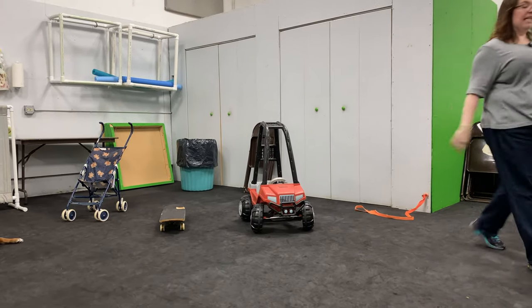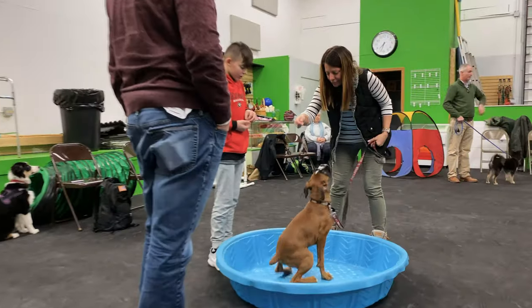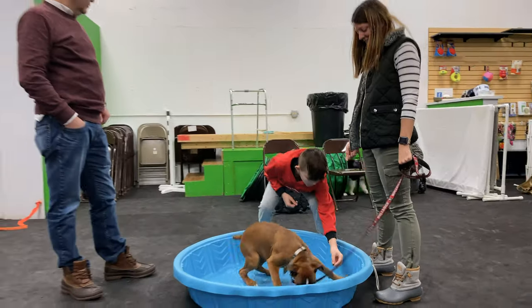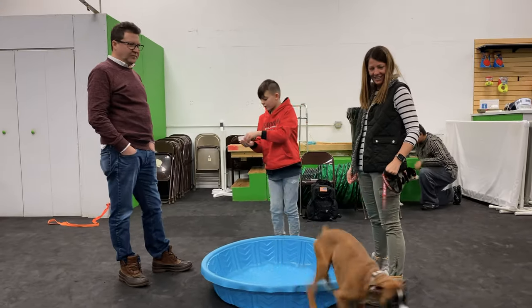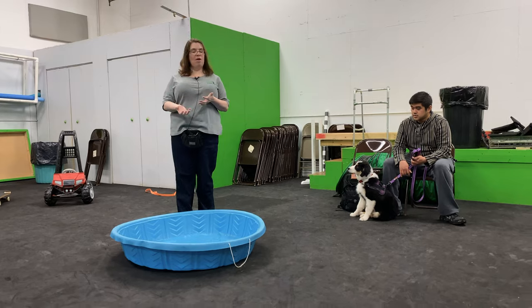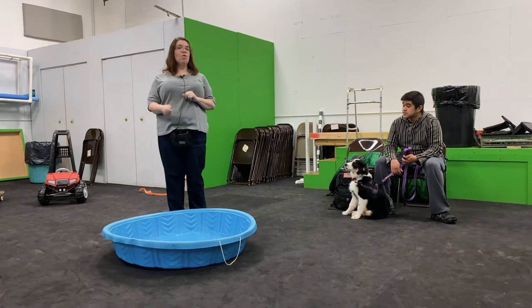Over here we've got our little kiddie pool. We want them to step into it and do a sit or a down. So this one, when they step in, it might make some noise. Okay, this is harder than you might think it would be. You can show a couple treats and toss it in, or leave a little cookie trail. But we want to encourage them to hop in there on their own and do a sit or a down.